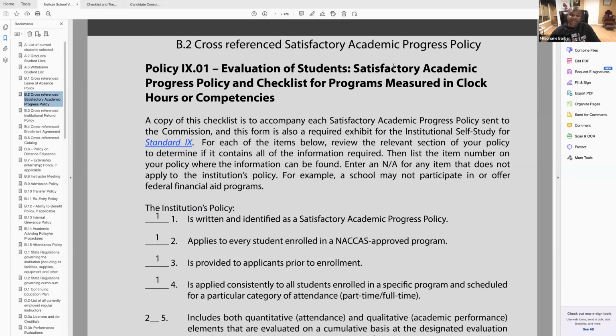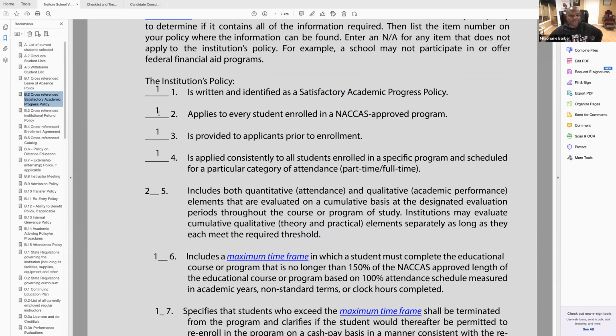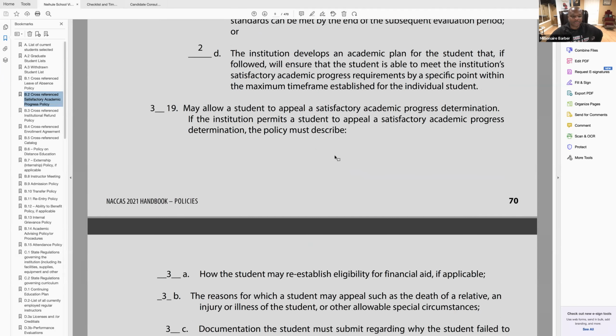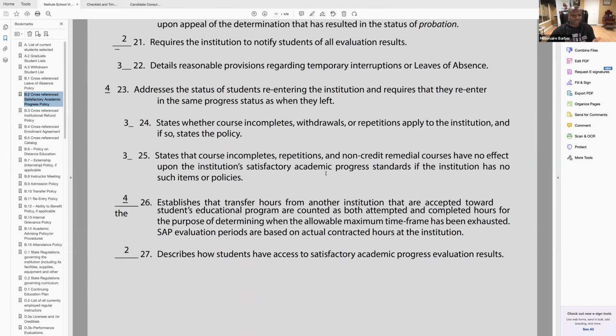Now, satisfactory academic progress policy. This is the NACCAS checklist. And what you have to do, your satisfactory academic progress policy must have all of this verbiage and the correct verbiage. Okay. So I'll just put what page. It's on page 1. Applies to every student enrolled in a NACCAS approved program. So that's number 2. So let's go to the school SAP policy, and we're just going to look for number 2. Although it's a lot of different checks and balances on here. It's like 27 right there.